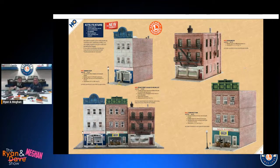These come with the non-operating street lights, but you could certainly replace them with some of the new lighted street lights, furniture and so forth. This one's a barber shop. It will also include multiple signs in here, so if you want to change the name of things up, you can do that. We've got the barber shop. We've got the furniture store.